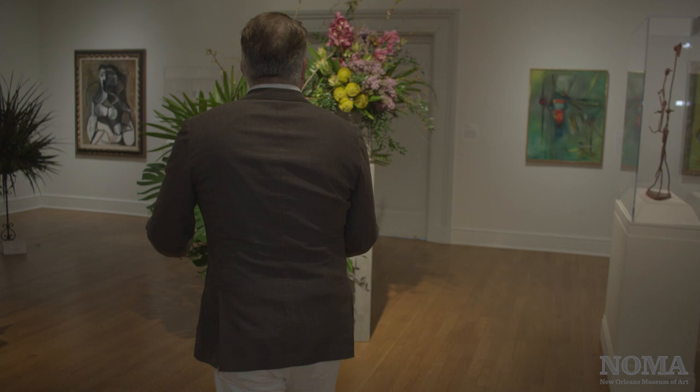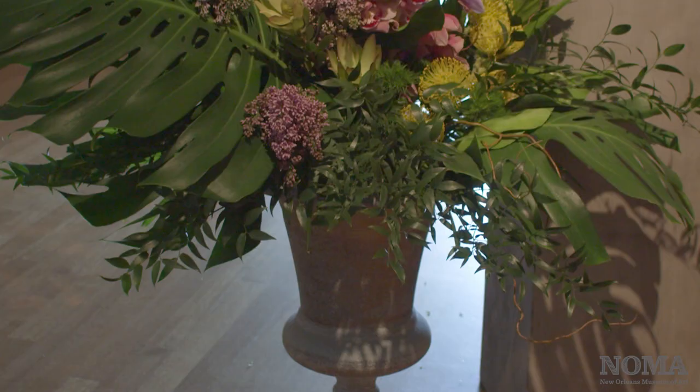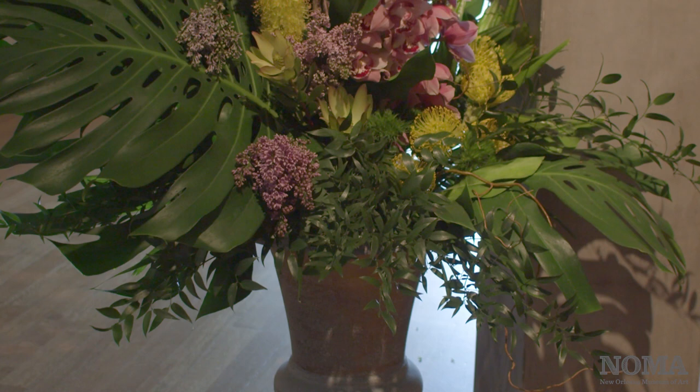Over here, oh my gosh, it's Tina Turner again. She is simply the best. This is from the Plant Gallery, and it's stunning. I just think, you know, this will be great on my dining room table.